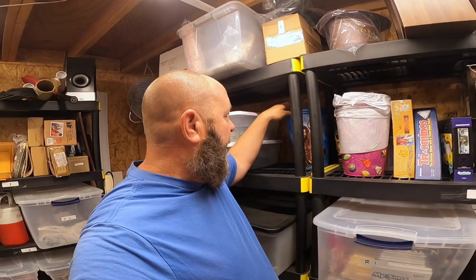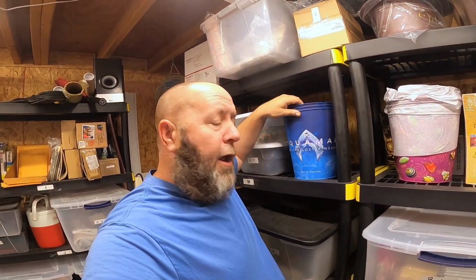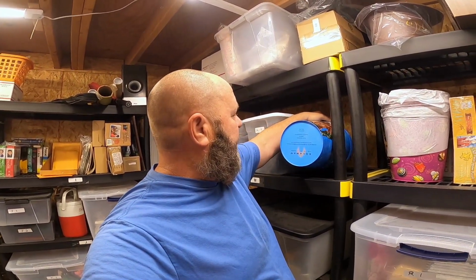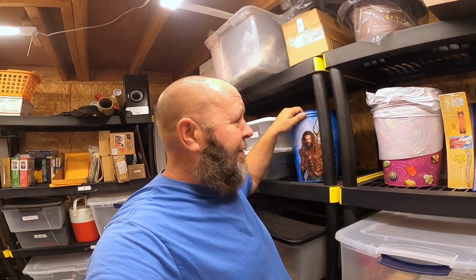So what I'm talking about is the new Aquaman movie just came out, Aquaman and the Lost Kingdom. I'm trying to remember the exact prices, I don't remember the cents, but these were about $8. They're a large popcorn bucket. Does it say what the size is on them? No, but it's like a 168 ounce bucket. It is a deep, big bucket, and they're very nice.